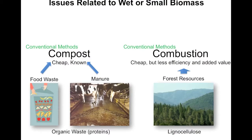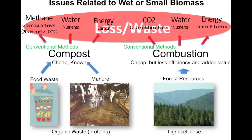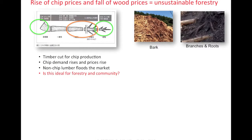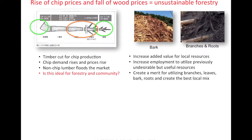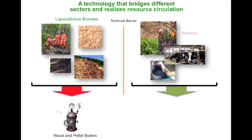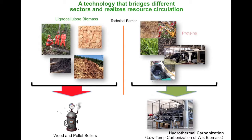Also, each technology had its demerits, such as the need for energy and costs to dry and prepare before use, or gases and nutrients that were being wasted. The most efficient and effective system must therefore address the losses that are occurring with existing technologies. The solution is hydrothermal carbonization.